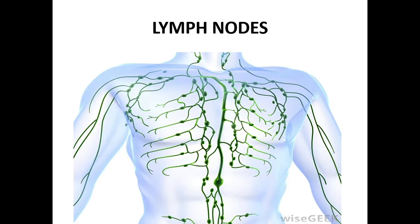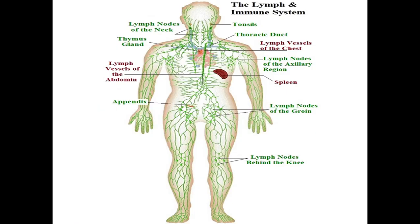So we have here an illustration of the lymph nodes. From the breast area to the underarm and to the abdominal area, we have these vessels and we have these small structures or nodules. And these are the lymph nodes.